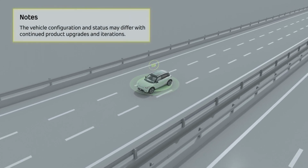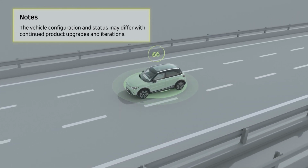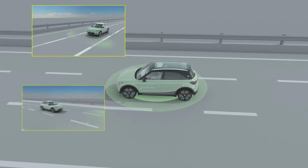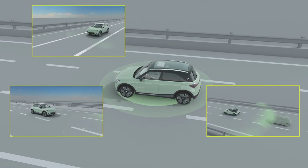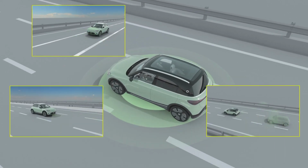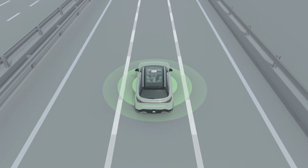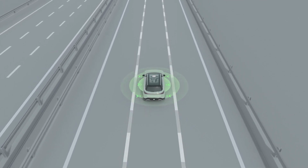When the vehicle travels at a range of 65 to 180 km per hour, Lane Keep Assist can identify lane lines, pedestrians, curbsides, front and rear vehicles through windscreen cameras, front radar and rear radars on both sides, and measure the distance to the left and right lane lines.